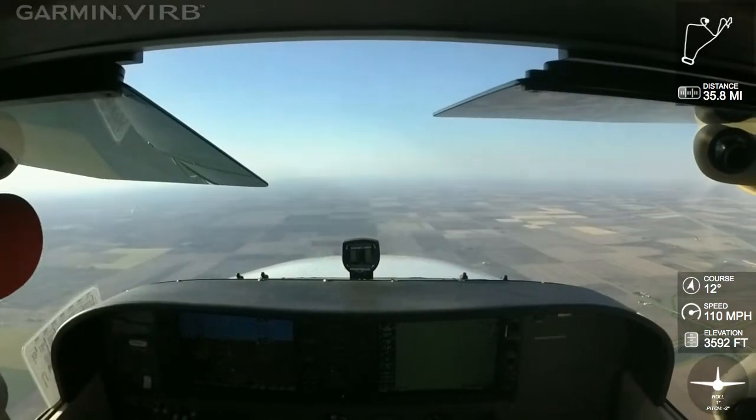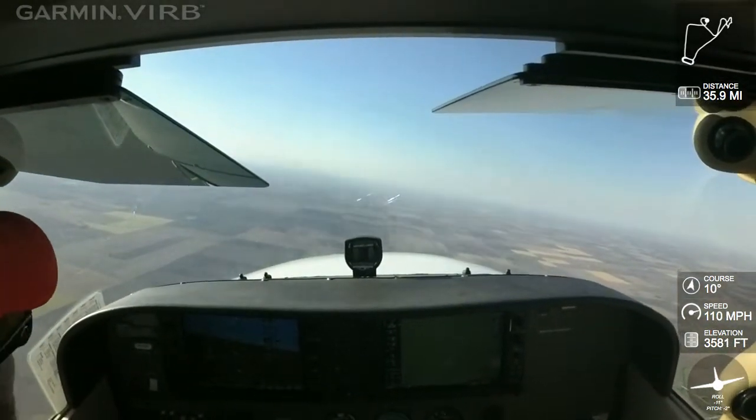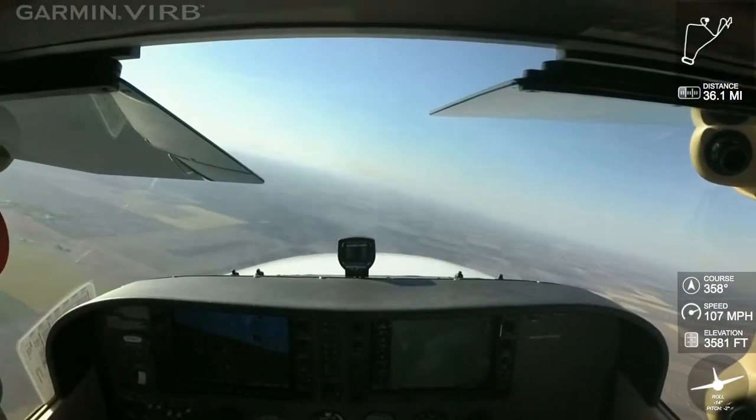Cessna 70 Foxtrot, continue down, turn right on Delta taxiway. Contact ground point 65 for your taxi in, sir. Right on Delta, contact ground 65, 70 Foxtrot.